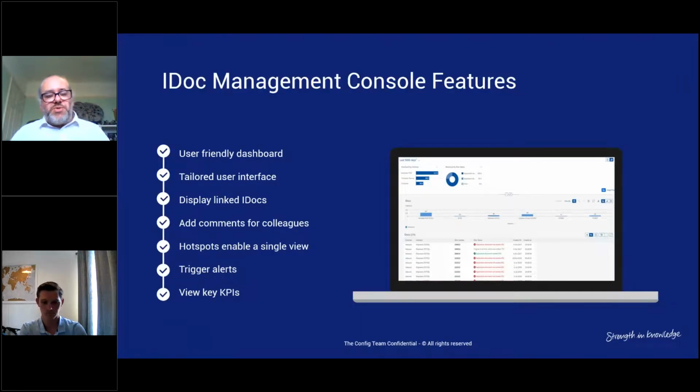So we've got that user-friendly dashboard there, a nice front end for users to see. I would sit typically at my desk with that on the screen, refreshing it occasionally and getting in there. And I'd be straight away, I can see where the problems lie and get them fixed. It's a tailored user interface as well. So, I've previously mentioned, we'll work with you to improve the IDoc console for your business specifically.